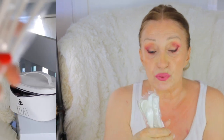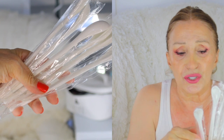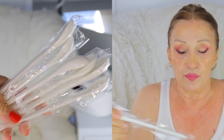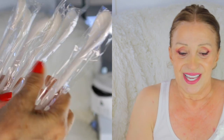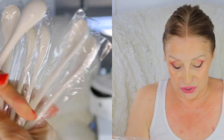I have to show you this. This is under $10. And I think I showed you something like this, but these are the long ones. These are porcelain spoons. When I eat ice cream or cereal or a little dessert, they are so fabulous, but just don't drop them. And don't let them fall into your garbage disposal.